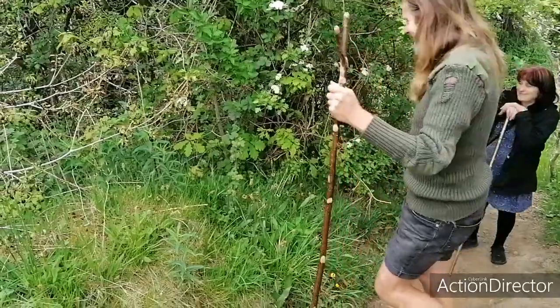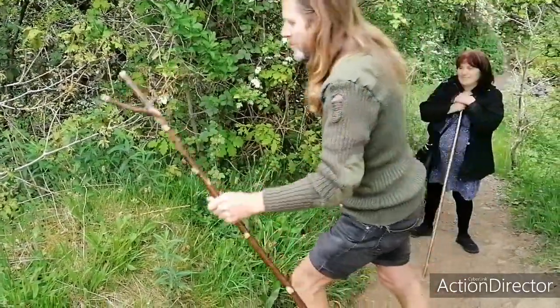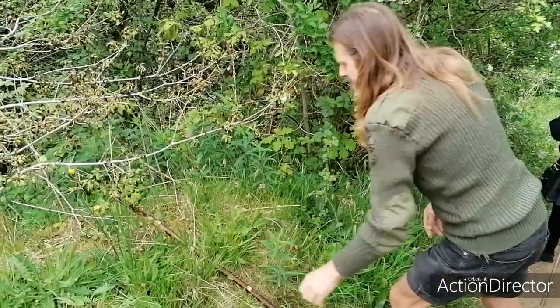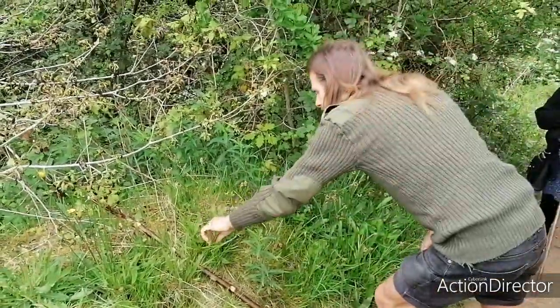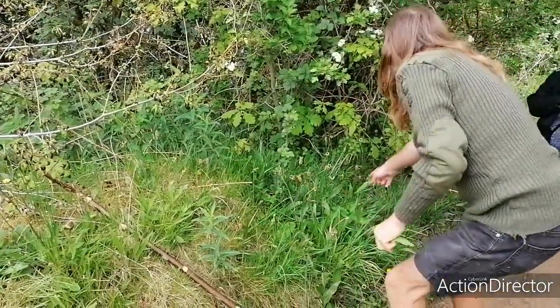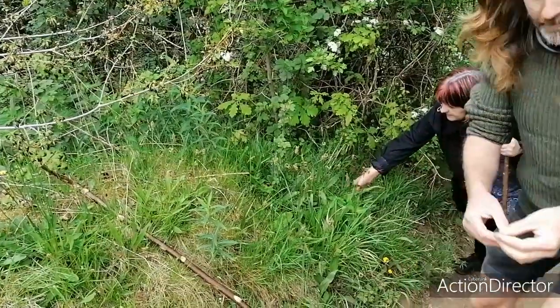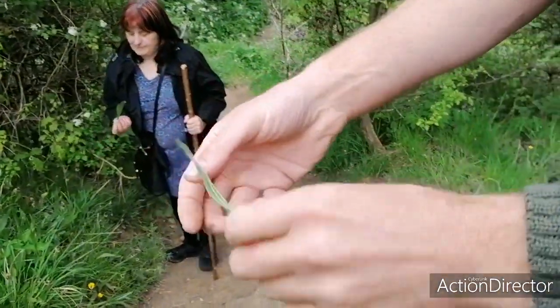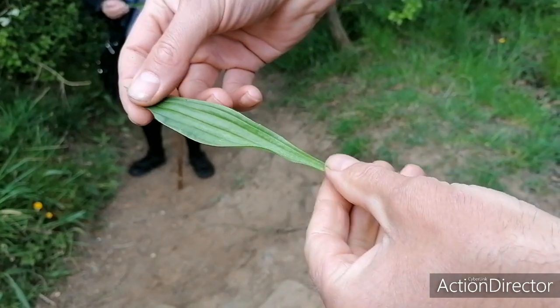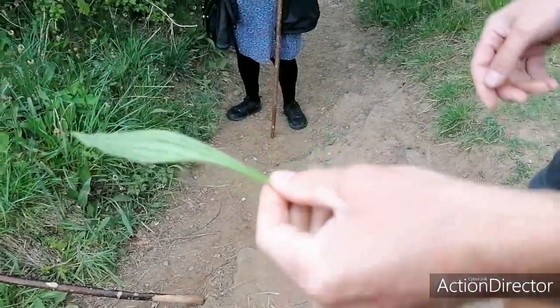We've got something else to look at here. So this is something called ribwort plantain. So if I get the leaf, if you just pick one of those, Jeannette, rather than me pick it and touch it and pass it to you, I'll just show the camera this as well. We've got a leaf, long leaf shape like that. Oh look at that, how good is that?